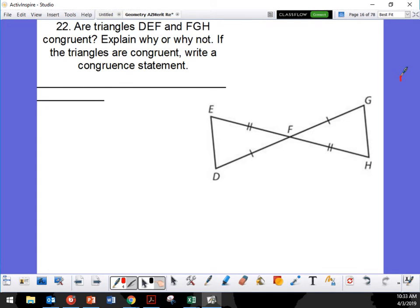Okay, so on this one right here, we're doing geometry, the AZMerit test review. You can see this. Okay, we're going to look at this right here and go through this. I'm going to ask you guys questions, so I need you trying to participate in what we're doing here.